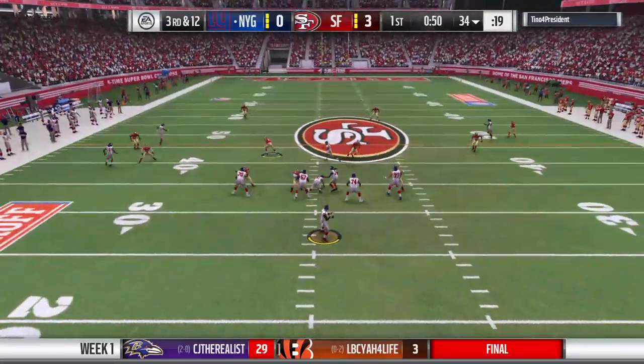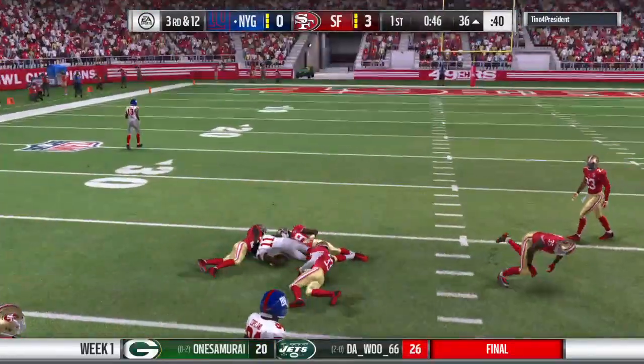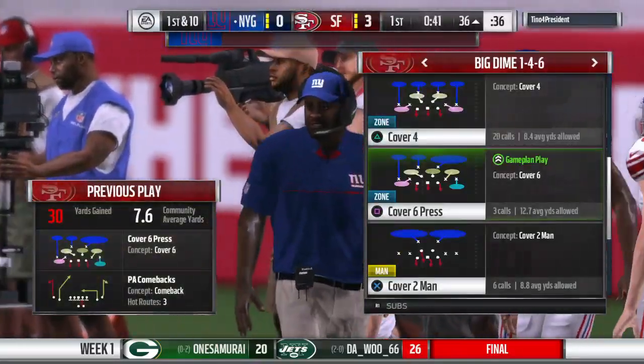A play-action fake. They'll look to throw. And he's got his man out of the backfield. That's complete. A big 30-yard play on third.